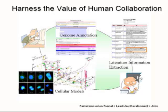So the idea is to harness the value of collaboration and suggestions and ideas from different and multiple disciplines or multiple departments, including the community and the non-expert folks from the local community.